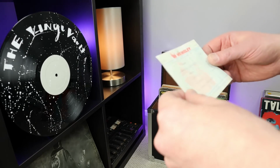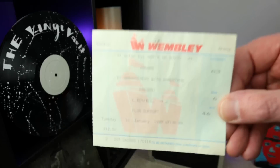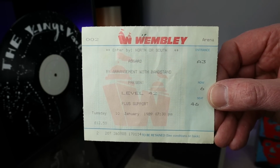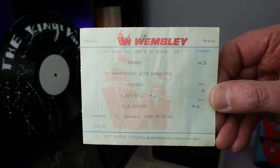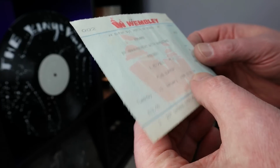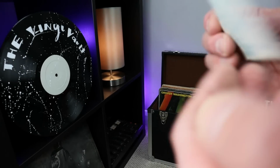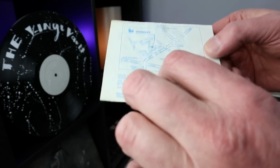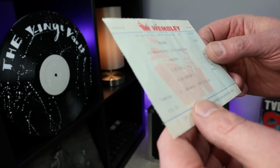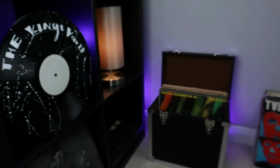Right, so this is the ticket. This is for Wembley Arena in 1989. This was Level 42. And it was, as I say, between two of the records that I picked up, but there were no Level 42 records, which is slightly odd. And this was for Tuesday, 10th of January 1989, 7:30 p.m., and it was £12.50. Yeah, so nice to find a ticket. I've never found one before, not like that anyway. Not between two records, so that's good.